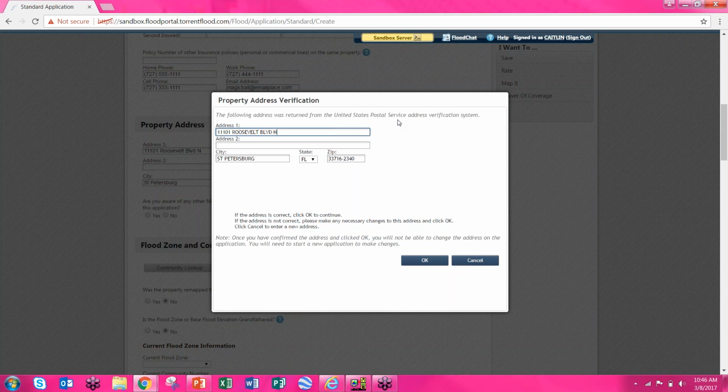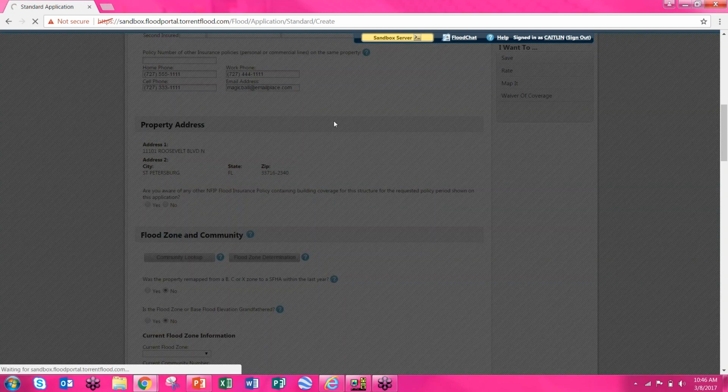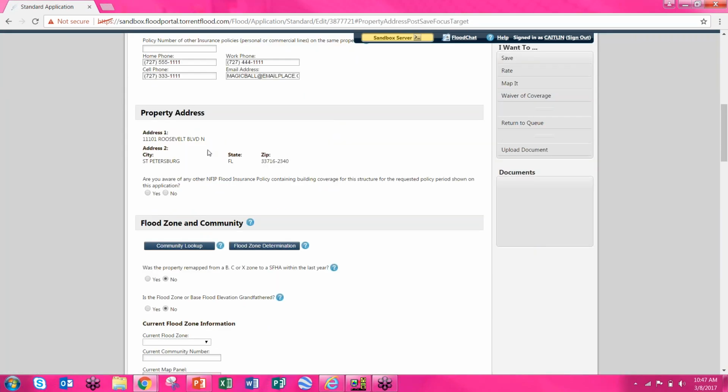Or if you talk to the insured and they say, yes, definitely this is my address and this is where I do receive my mail, you'll be able to go ahead and put that information in, put it in as accurate as you have it, and then hit OK. And it does update our system automatically. Please note that once we hit OK and we validated the address, the section is now grayed out and cannot be changed.